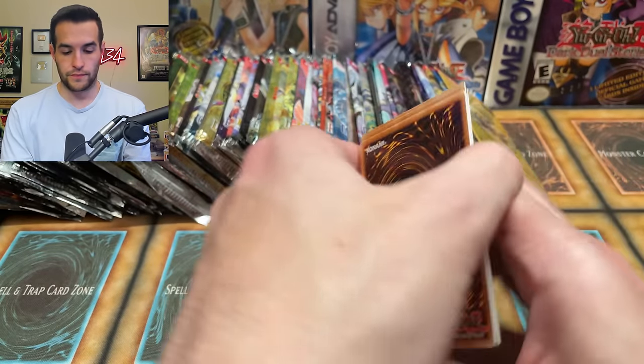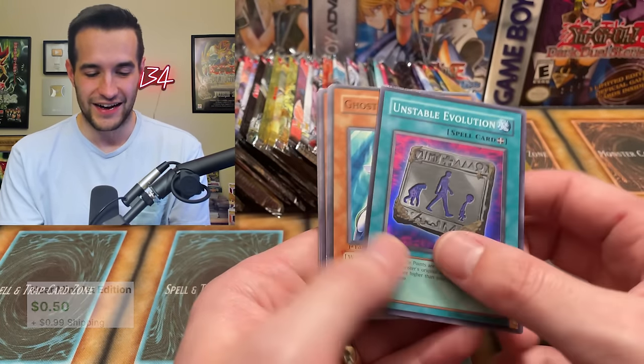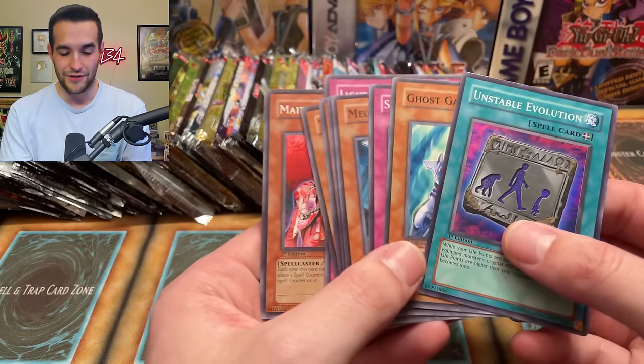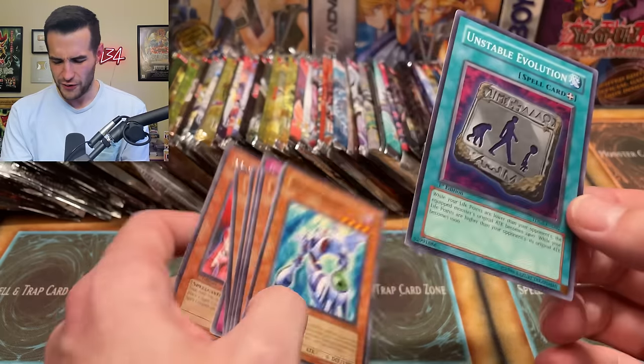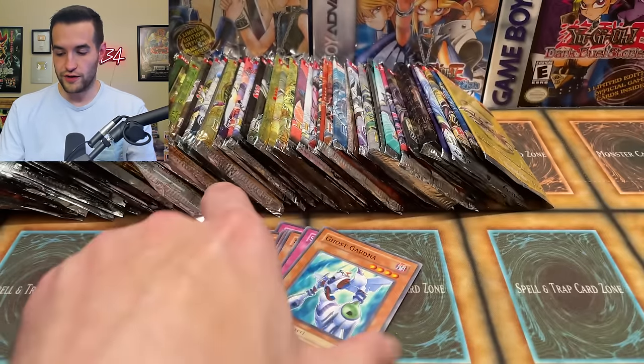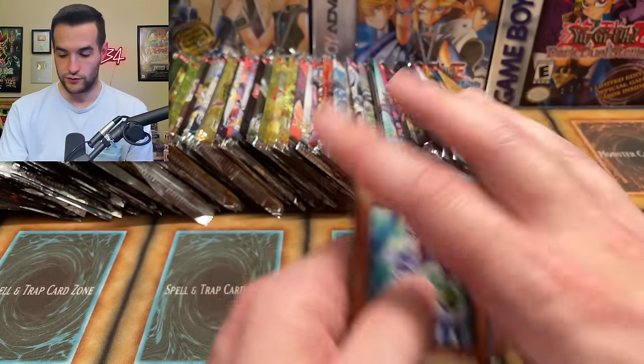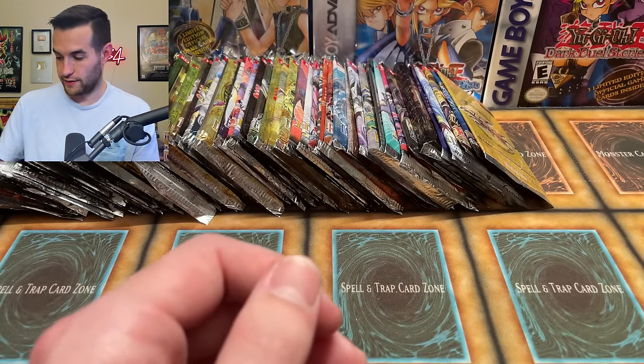1, 2, 3, 4. Oh no, we spoiled it. We had a super. It was 4. Oh no. Maiden of Macabre, whatever you call it. Unstable Evolution. We pulled a foil out of here too. Wow. We're on a foil train right now. That's pretty good. We got the Ghost Guard now. Let's see what else. We got to be careful. Those pack tricks are ruining the pack. We're going to do 3 from now on, I think, to be safe.